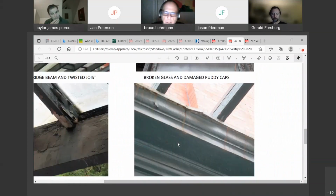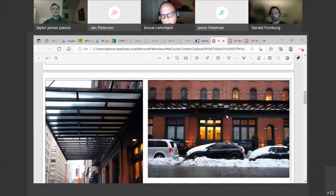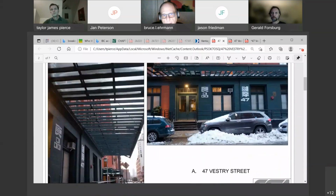Is there or was there a semi-derelict building right next door? Actually next to us, which we call the sister building, I think the address is 37 Vestry, where you see they basically mirrored when they put up their awning or their marquee, they kind of based it on ours. So you can see theirs mirrors the look of ours. They reproduced it, and their building was put together by a developer.